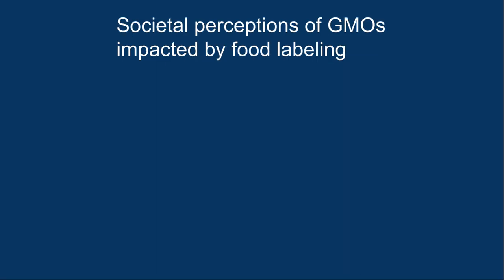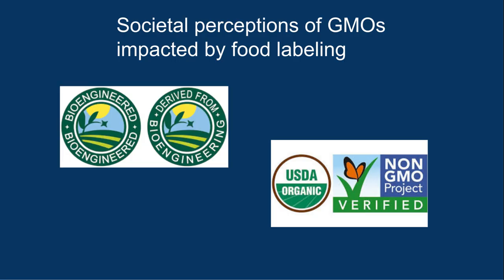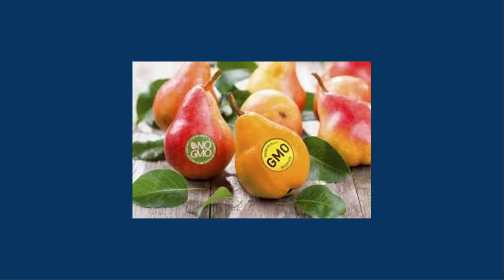Food labeling impacts perceptions greatly. When ingredients and farming methods are not transparent, consumers lose trust. Foods labeled as non-GMO are thought by consumers to be healthier than those that are labeled as genetically engineered. The widespread adoption of GM crops in the agricultural industry has negatively impacted society's perception of the scientific community. The environmental and health risks of genetic modification, such as decreased biodiversity and the use of carcinogenic herbicides, are not often discussed by producers, and this can lead to distrust from the public.